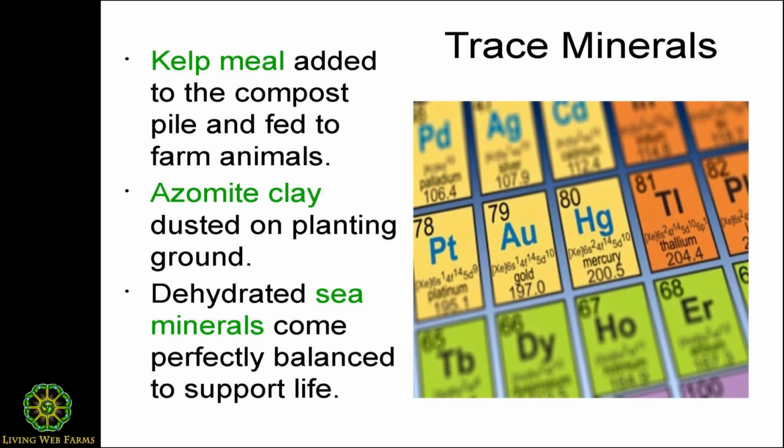I spread kelp meal on my compost piles as I build them. It's not so much a 4-inch layer, but just a sprinkling. But it's trace minerals being added to that pile. Similarly with azomite clay. I use that in the planting hole. I sprinkle it as I build compost piles. This is something I add to my orchard compost just because there's lots of nutrition.